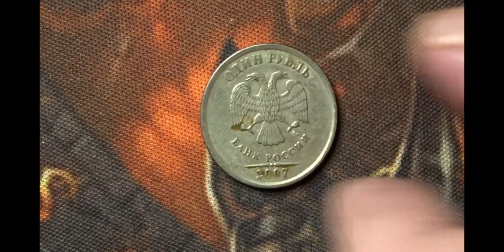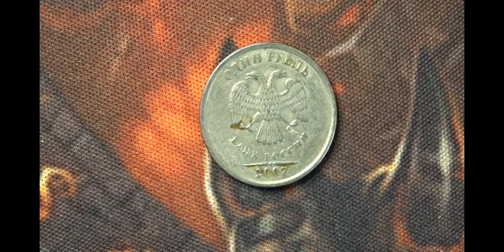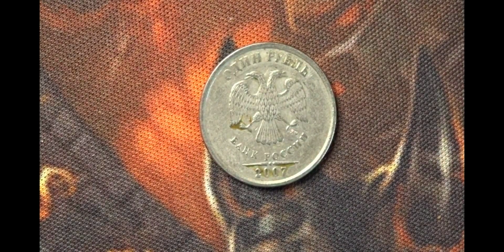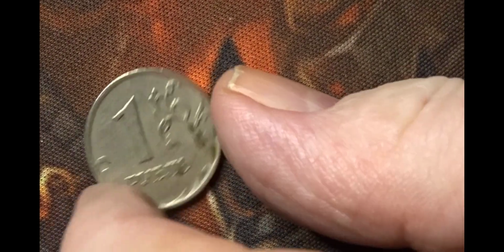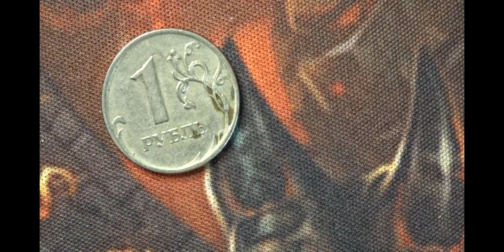And this is the next one. Yes, it is. We have here the emblem of the eagle for Russia. It is the double-headed eagle, and it's also the one the Russian bank uses as their emblem. It is a 1 ruble coin from 2007. On the reverse you have the value. There are no mintage figures for these particular coins.